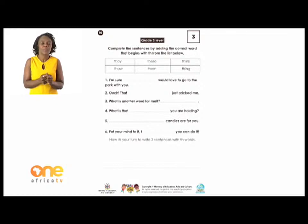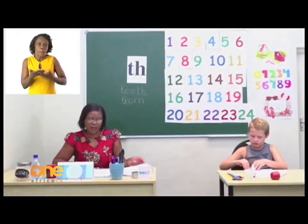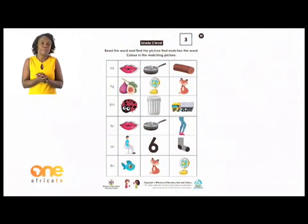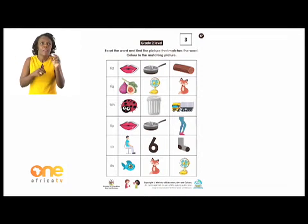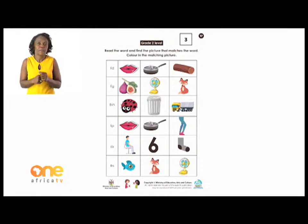All right, let's go through to page 17. Wow, we have a very beautiful exercise there, which is a very easy one. I like the pictures. Wow, they are so colorful. You are going to read the words which are on the left side in this left column. And once you have read the word, I'm sure you will come up with the picture of what that word means. So you are going to match, you are going to color in the picture for the word.